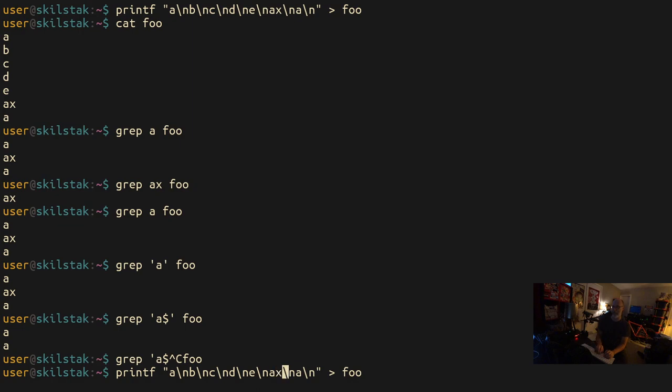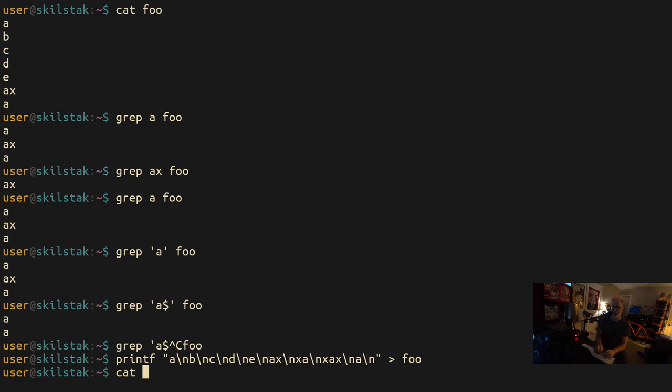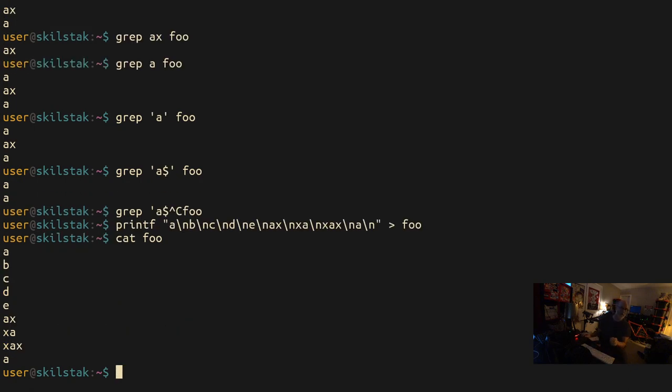Let's add another line here, and we'll put XA. How about that? We'll put XA, and why not? Why don't we do XAX even? XAAX. That's getting kind of weird, but you see my point, right? So now we're going to make that file. So it's got all that stuff in there.